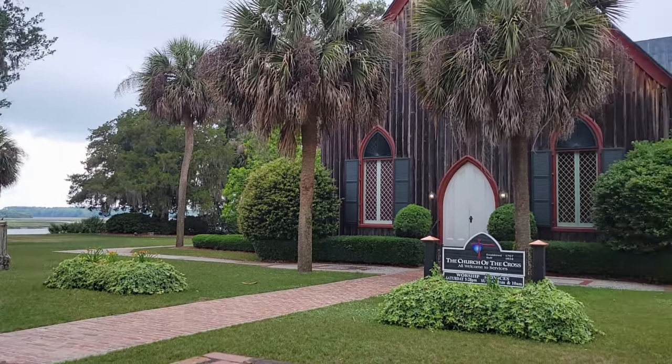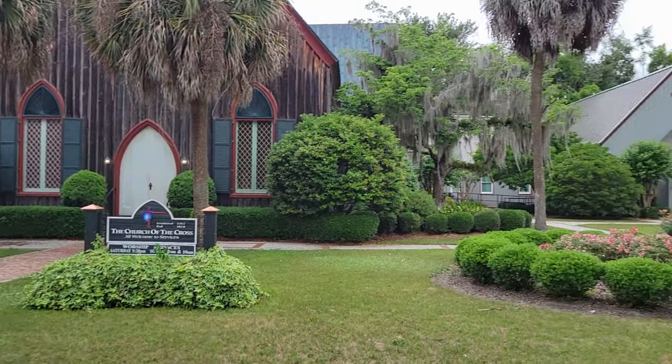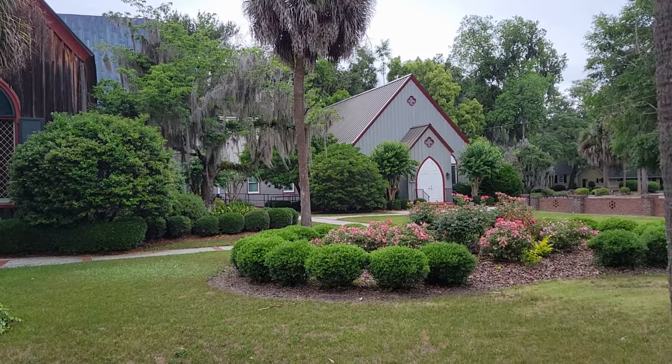So I will leave you with some pictures and videos of other places that we visited while we were here on and in and around Hilton Head Island. We were in Savannah also.